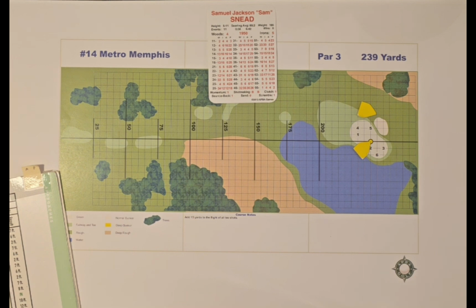64 was a 23. The 8-footer was missed by 1 foot. Then he rolled into a 1-foot bogey putt. So 3 bogeys in a row on the back 9. He is 6 over as we go to hole number 15. 4 holes left to try and get a couple birdies and make something out of this. How's that for some optimism?